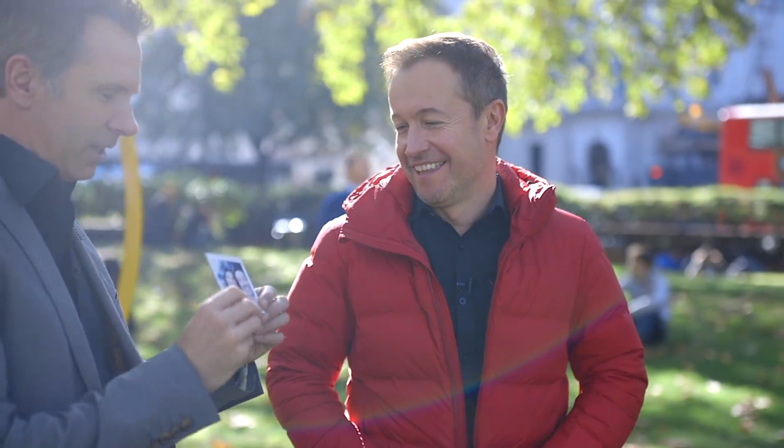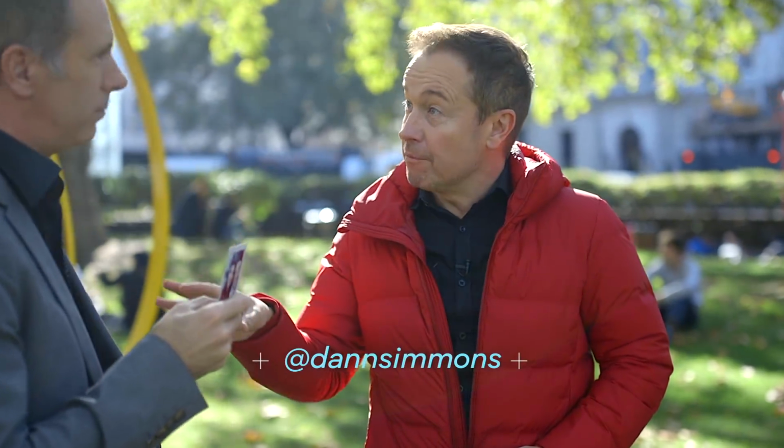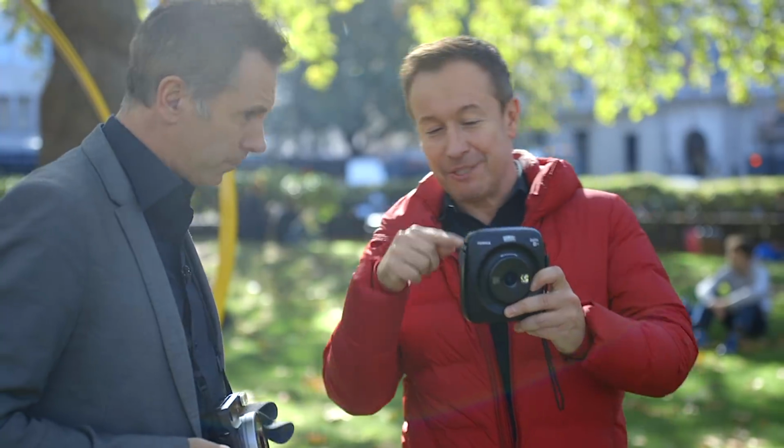So this is clearly a move away from digital. Yeah. Do you think it's a fad or do you think it will last? Well, it's the only sector of the camera market that's actually growing, apart from those mirrorless cameras we saw last week. But just in case it doesn't, it seems that Fujifilm have come up with something new. This comes out next week. This is the same as that, except it's got a screen on the back.